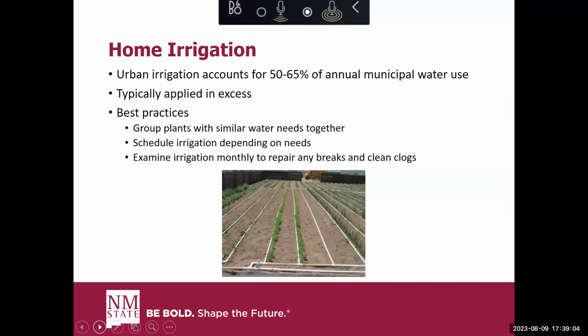So home irrigation, the irrigation we have in our gardens, in our homes, actually accounts for 50 to 65% of the annual municipal water use. So if you're on a well or if you're hauling water, really, if you have a garden, it's going to account for a lot of the water use, depending on the size and what type of plants you have and the type of irrigation. Typically, we apply water in excess. So when we have home gardens and home landscape, we usually are applying too much water.